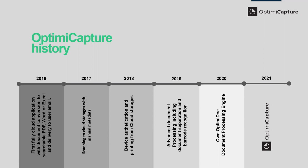In 2019, we decided to move ahead and we added advanced processing, including document separation and barcode recognition, to provide really automatic processing of documents through the complete cloud solution. What was quite important for the last year, when the cloud came, is that nothing changed in our strategy. We are still focusing on document capture to bring really nice features. And in 2020, we came with our own document processing engine, which provides not just OCR, but really advanced functionality like image enhancement, barcode recognition, separation, and all the other things.